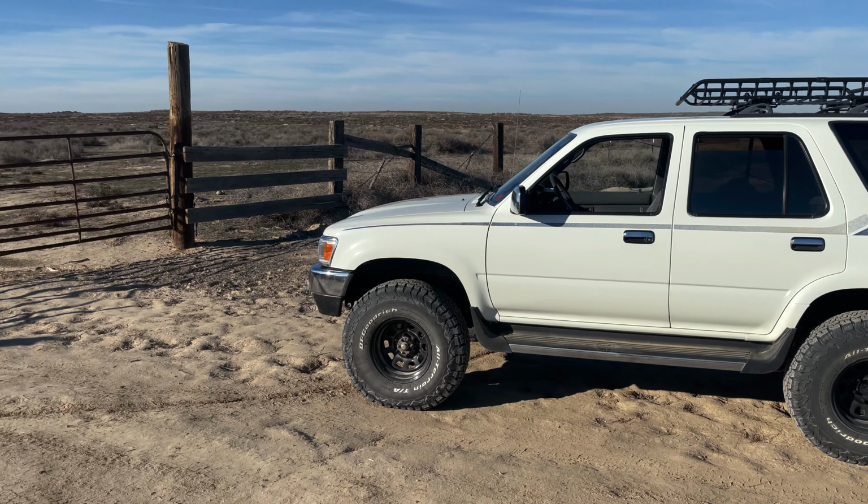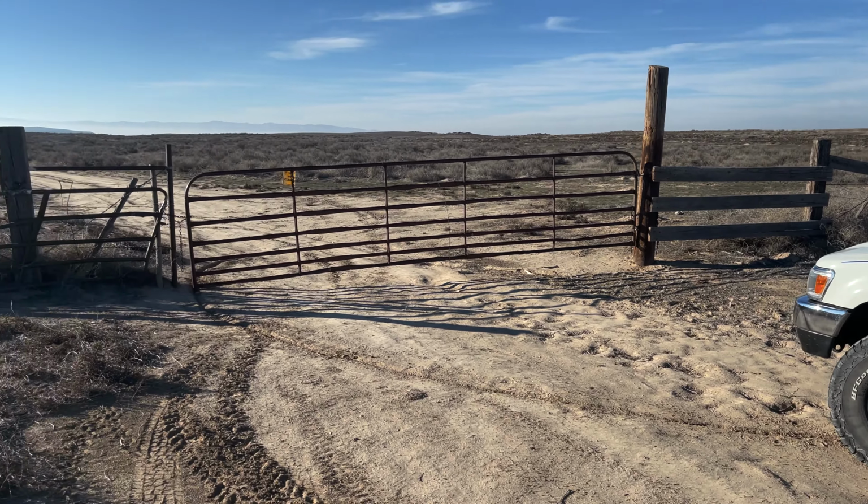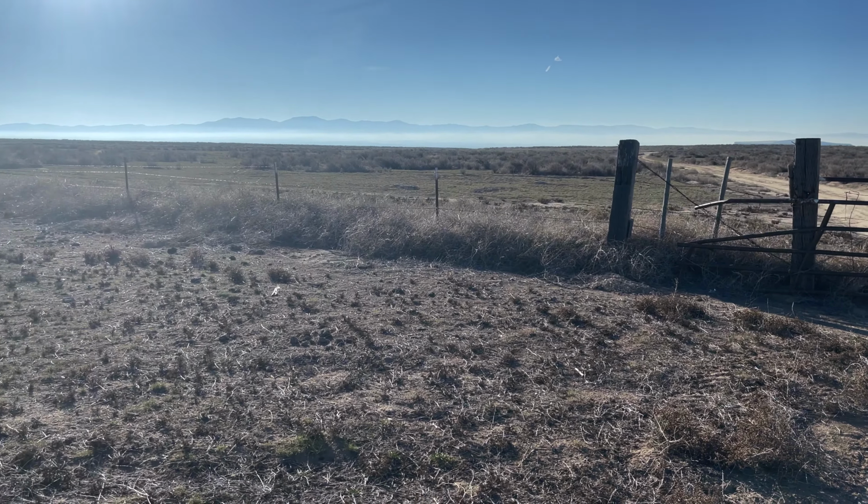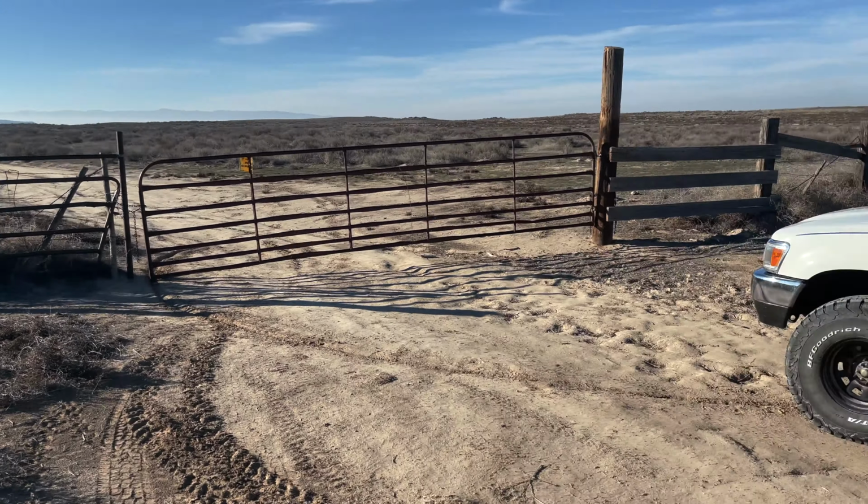We're out here in the Idaho desert, running into gates. Gotta open and close them, get out of the car, stretch my legs. It's a nice little feeling. Still cruising, just rolling around the desert.